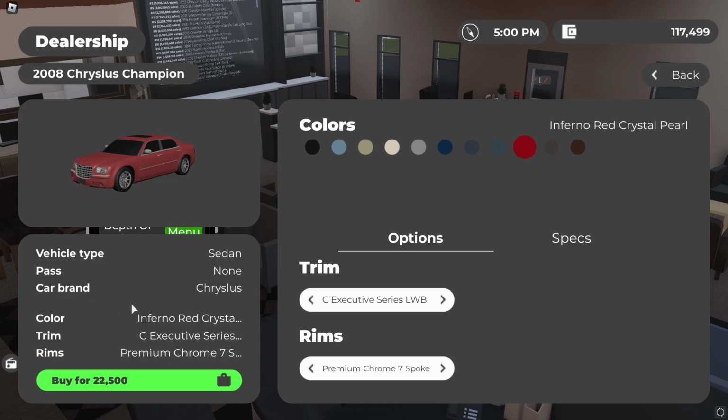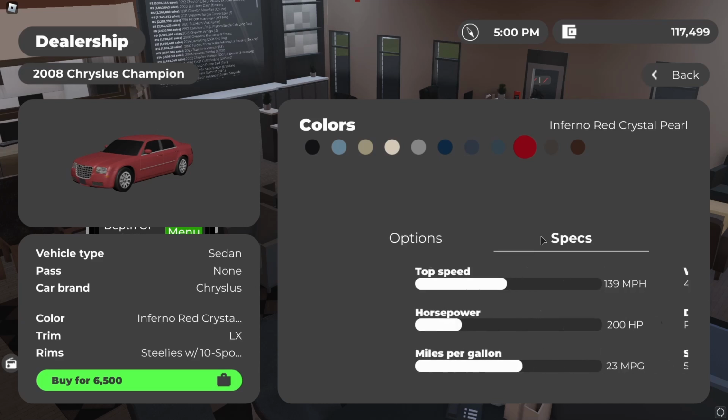Next trim is the C Executive Series long wheelbase. This is basically the C, but just longer. Again, same colors. This one comes at 22,500. This does not require a pass. This comes with the premium chrome 7-spoke. I forgot to do the specs of the last one.